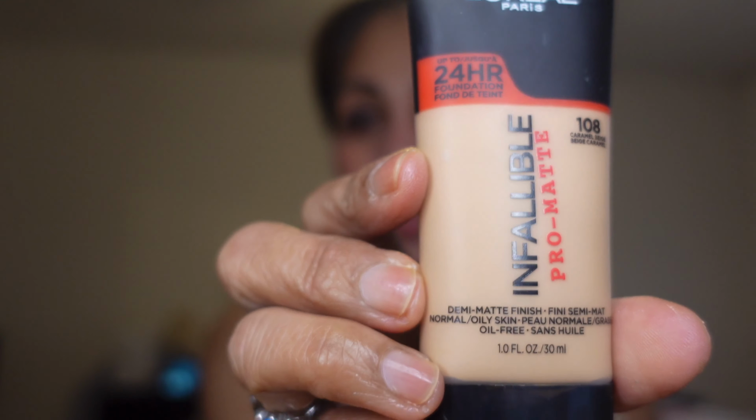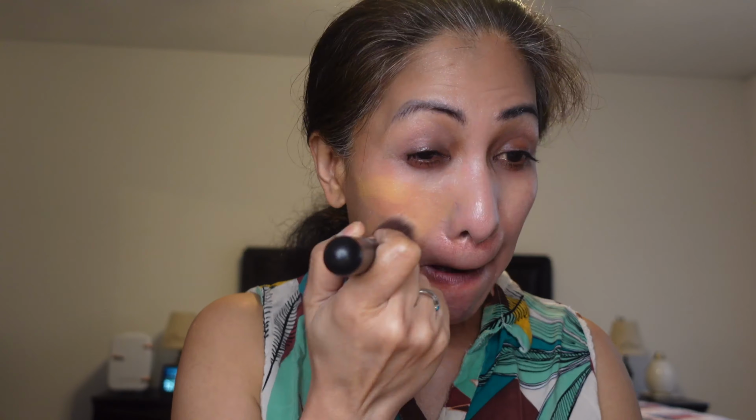So next is putting a foundation, and I think I'm gonna use L'Oreal Infallible. There you go. I'm using L'Oreal Infallible Pro Matte with shade 108, which I think is a little too yellow for me. I just did not realize that it's darker, and it probably doesn't match my skin because I just started learning how to use your undertones to match your colors. But anyway, like I said, I'm such a newbie in makeup, so you gotta bear with me. Yeah, I know it looks really yellow, but I've learned my lesson.